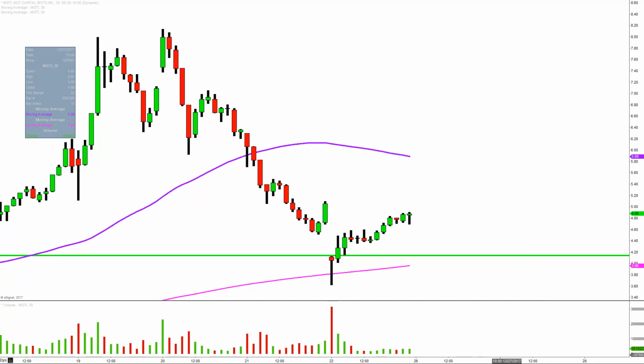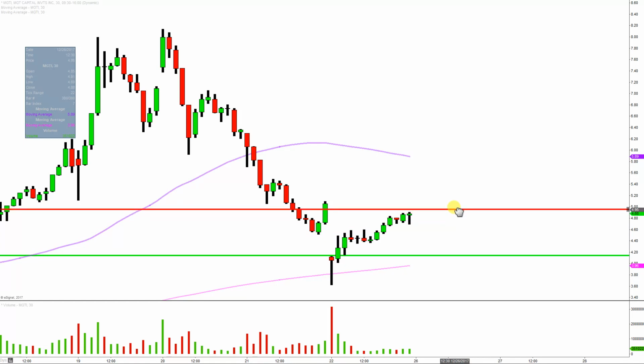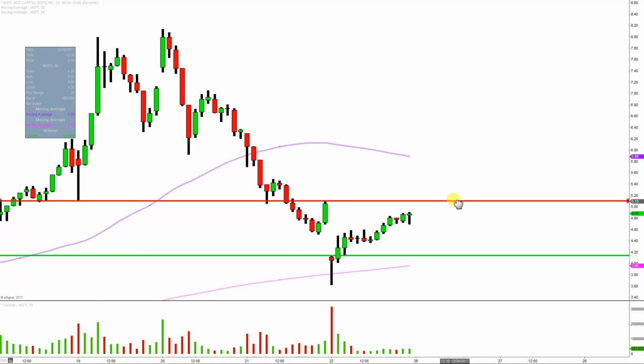What about areas of resistance? As it stands right now, the initial area of resistance is going to be that previous high right there at the $5.10 mark. And then after 5.10, the next key overall area of resistance is going to be the 50-period simple moving average, which is being denoted by that purple line right there. But one step at a time, one bridge at a time, and that first bridge again right there at about $5.15. So any way you slice it, very nice bounce on the day. Now it's just a matter of, can the bulls build upon this bounce next week?